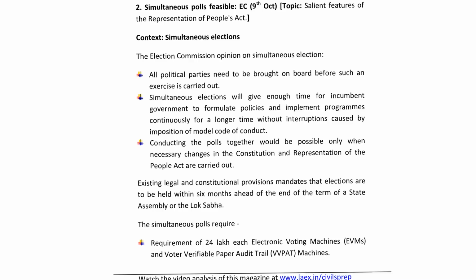But if there is a question whether simultaneous polls are possible or not, at that time, the Election Commission has said that if every political party accepts this and comes to a consensus, and if certain modifications can be made, then yes, simultaneous elections are possible, right? This is what the Election Commission has also said.